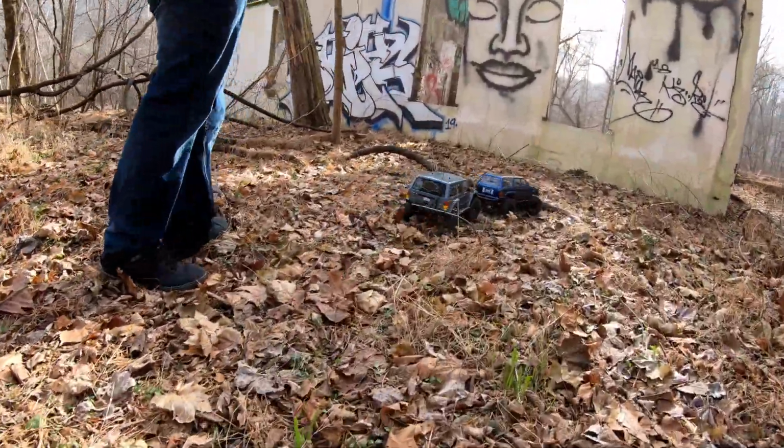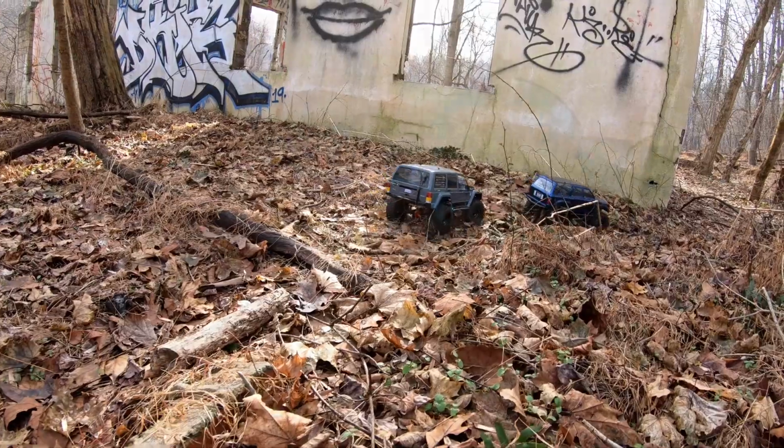These remains are actually of the Pentecostal Holiness Church.